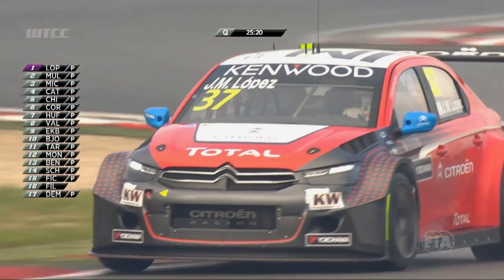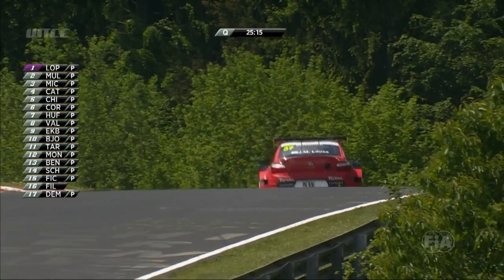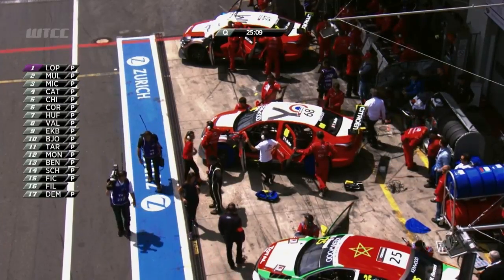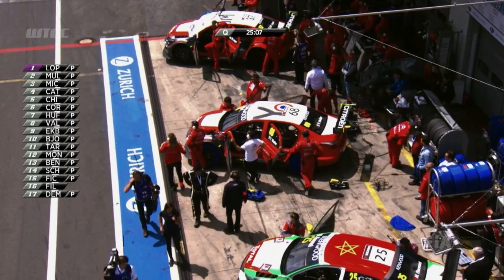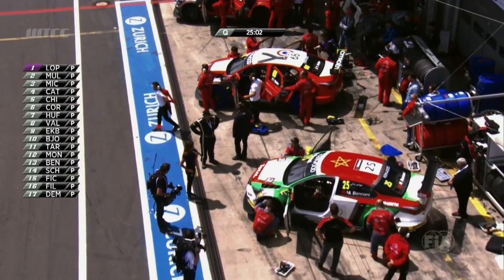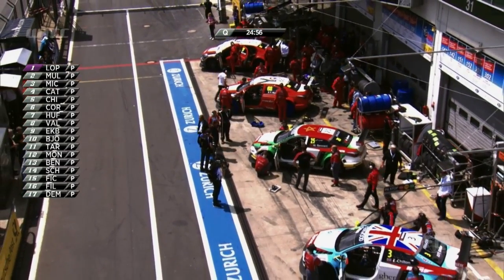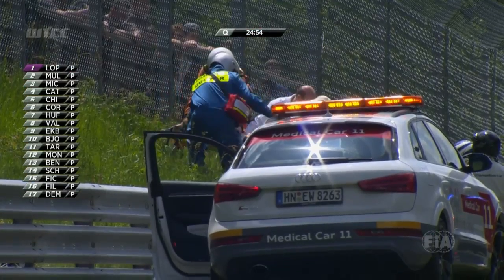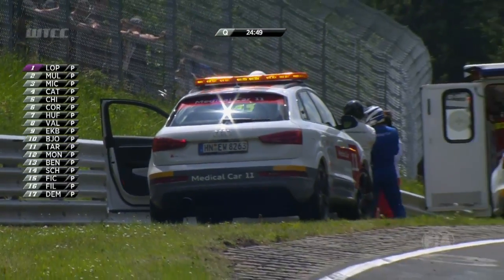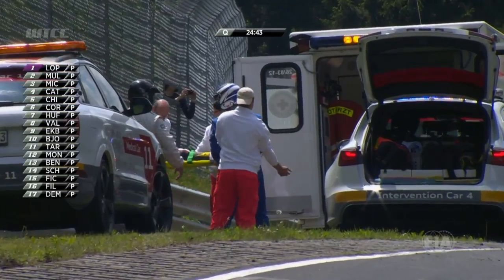Meanwhile, Jose Maria Lopez fastest from teammate Yvan Muller, Norbert Michelisz third, the best of the Hondas, then the best of Lada's Nicky Catsburg fourth, ahead of Tom Chilton. Incidentally, we understand that in the Mac 3, Mehdi Bennani is still the nominated driver for Citroën. That'll be Mehdi Bennani, who's 13th, 8 seconds off the pace, as opposed to Tom Chilton, who's 5th, 2.7 seconds off the pace. That rather looks like an open goal for the other two manufacturers, if that is the case. However, as with everything here at the Nordschleife, just underline that Plan A is not always going to be the plan that you end up with.